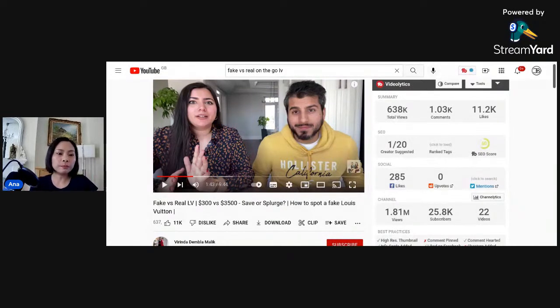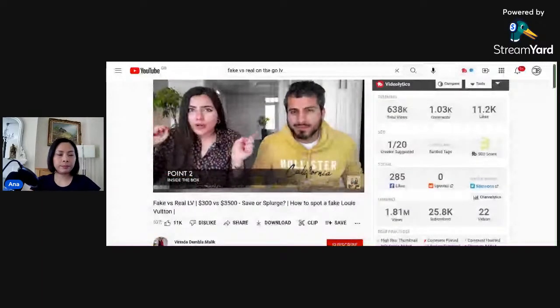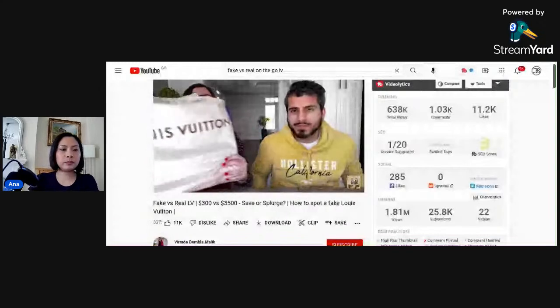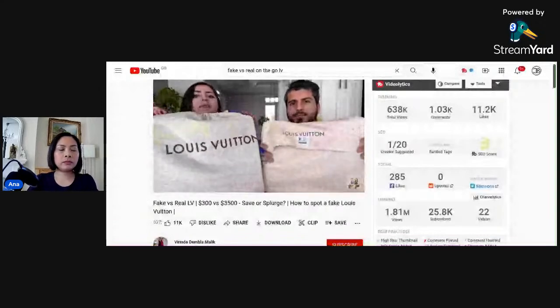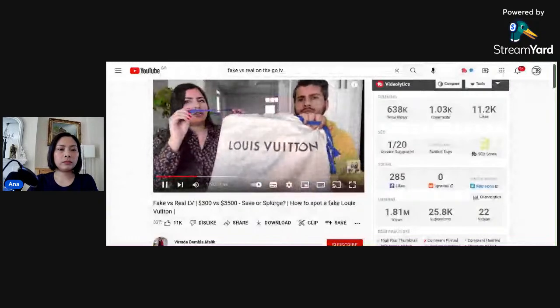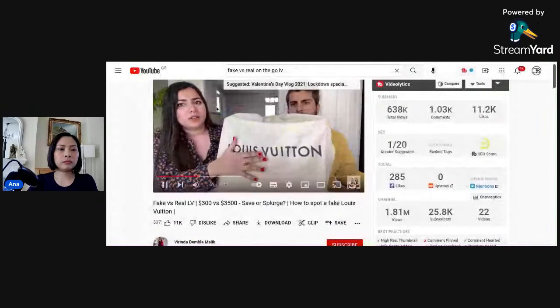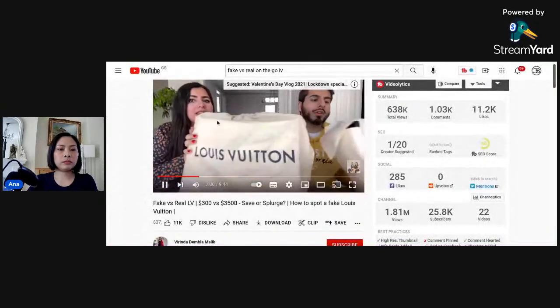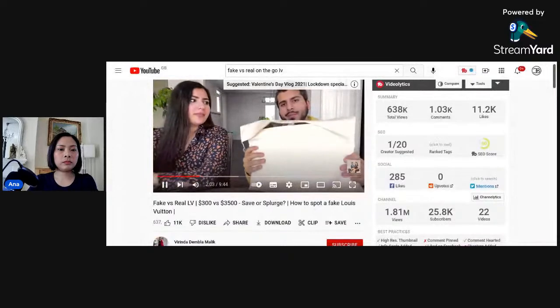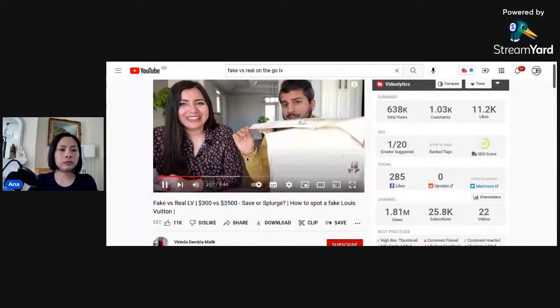So let's move on to the contents of the box. The real bag comes in this. It will mostly have a blue ribbon. And the way it's printed is also a giveaway. You can compare it to the fake one. You can see it's pretty flimsy. I really don't think if you pay for a bag, it's going to come out like this.